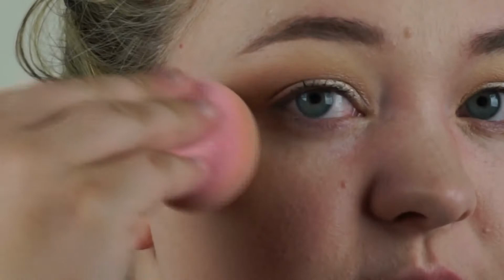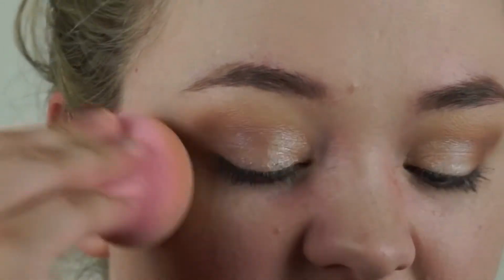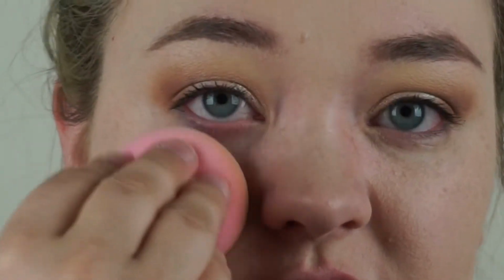The filter on this camera is still really intense. Let me see if zooming you guys in does any good. Okay, just a little bit better. Like I said, I haven't been sleeping. This is the worst my under eyes I've ever looked. You can obviously still see my freckles coming through. This is definitely not a full coverage foundation.